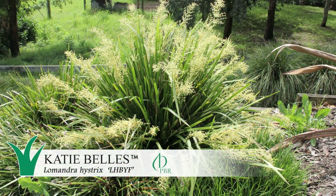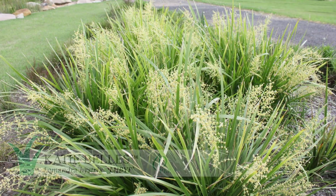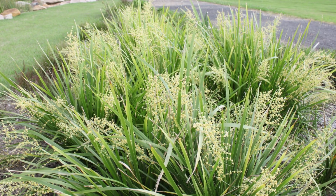Katie Belle does well in full sun or shade, even wet shade. Planted as a specimen or en masse, Katie Belle will fill your landscape with golden, fragrant flowers.